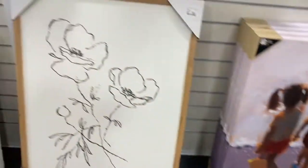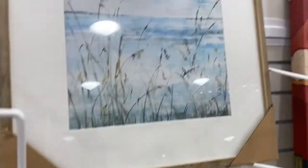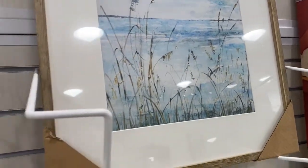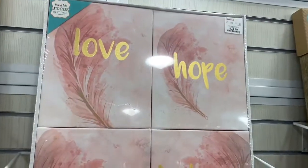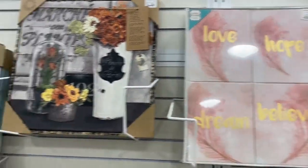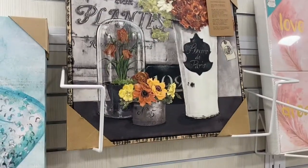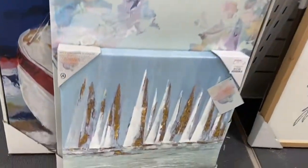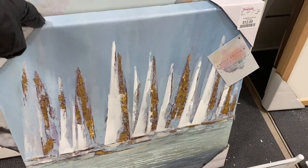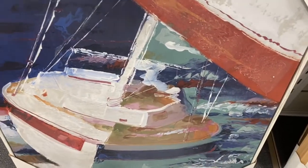I love that. So this one right here, guys, $39.99. So then they have this one for $24.99. And look at this. Love, hope, dream, and believe. I love that painting. $24.99. This one here is $29.99. I think that's gorgeous. So down here you have these, and these are $12.99 for that one, $14.99 for this one. Then this one here is $29.99, and they have two of those.